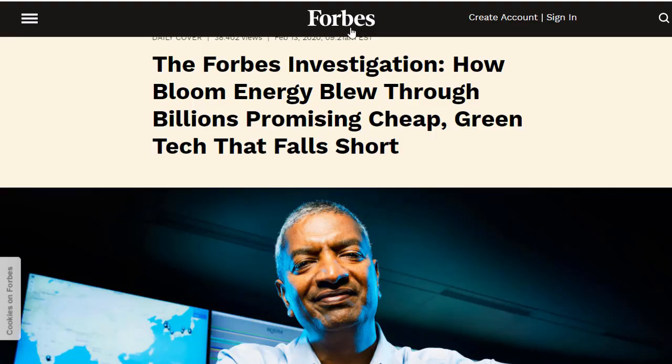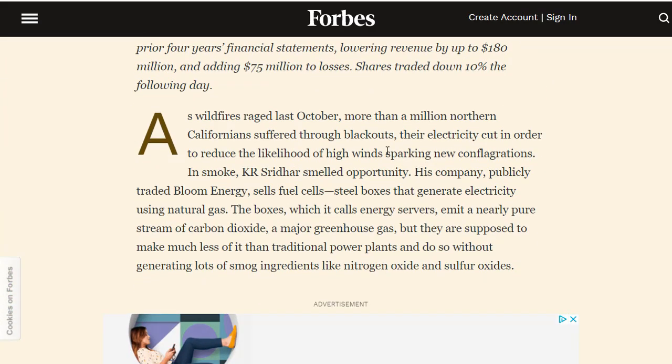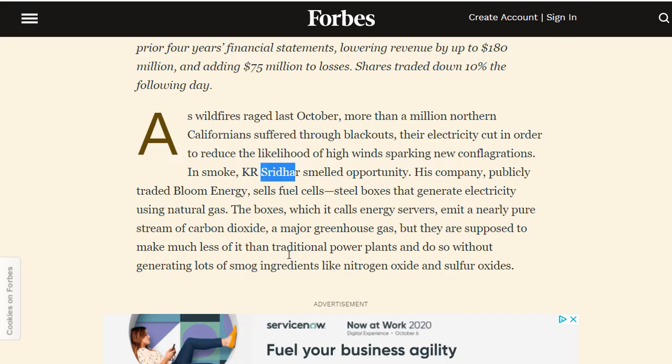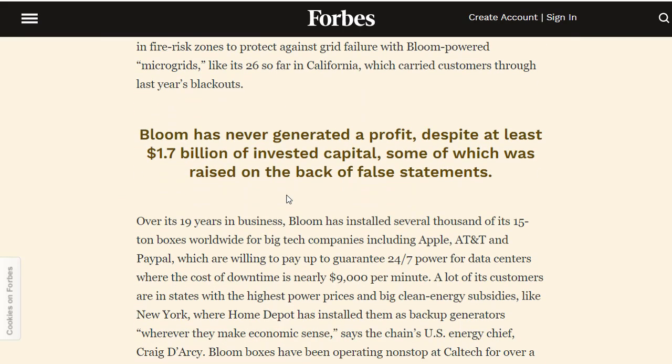Then, of course, there is the Forbes article that I will not go completely into detail with, but the Forbes investigation: how Bloom Energy blew through billions promising cheap green tech that falls short. This is one of the founders, and they're telling a bit about the company, about this Sridhar, one of the founders, the guy in the picture. And what they are saying is that Bloom has never generated profit despite at least 1.7 billion of investor capital, some of which was raised on the back of false statements.